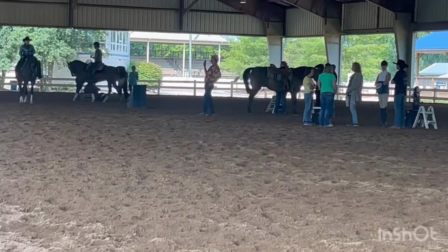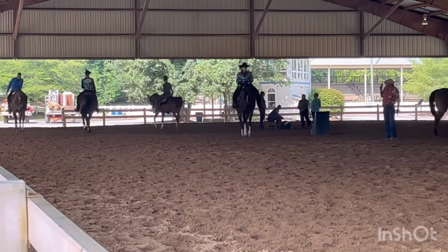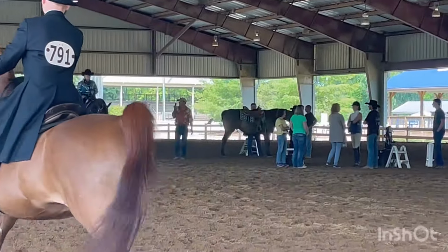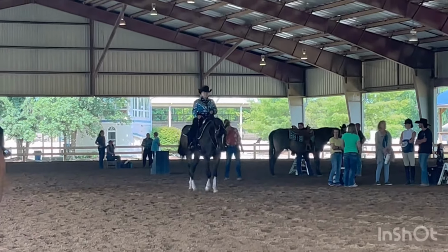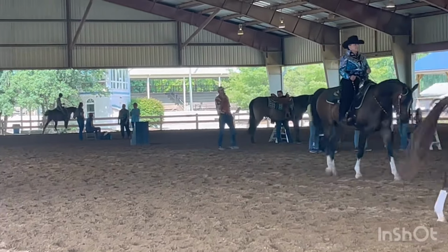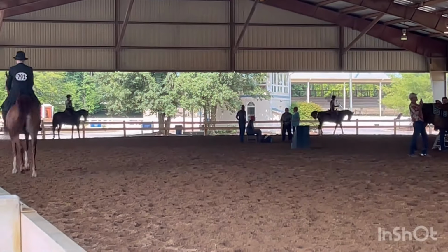This is also Western warming up. They can ride just like in the pleasure horses, the quarter horses I should say. They can ride in a Romal rein, which is what the girl in the blue is doing, where her hand is in the middle and then the other hand holds the excess. They're in much more of a rounded frame and a little bit more forward than what you're used to seeing for Western with other breeds.